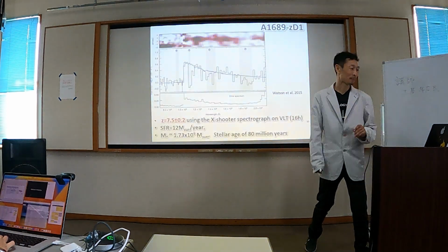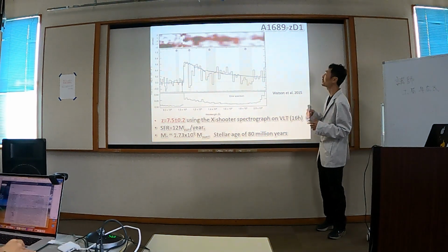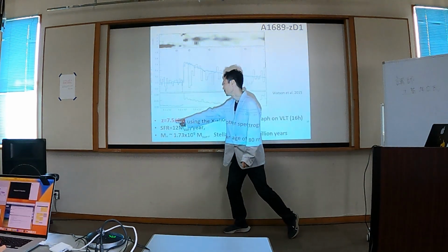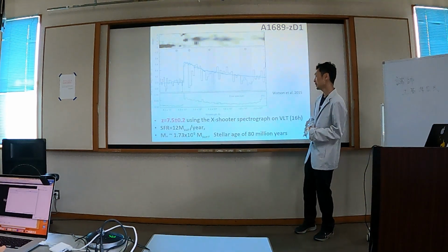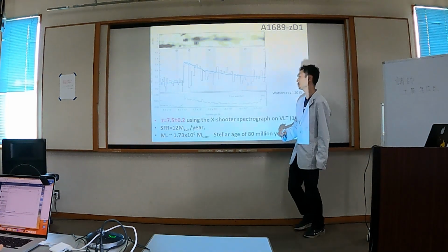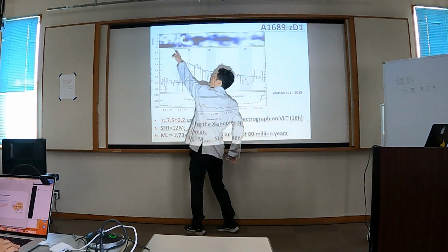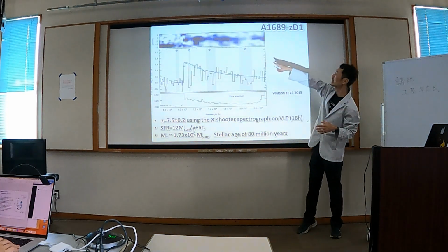But what made this galaxy famous is probably this Watson et al. Nature paper, 2015. They took this spectrum, and you find the Lyman break here at about 1 micron, so they identified the redshift as 7.5 plus or minus 0.2. It's not super accurate because it's a drop-out redshift from a break. They estimated the star formation rate is 12 solar masses per year, stellar mass is 10^9, and stellar age is about 80 million years. Please notice that the spectrograph's detector is changing between optical and near infrared here. So although we have a break, this is also a place where the detector is changing.